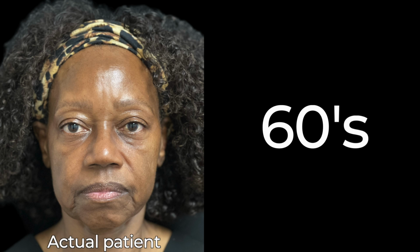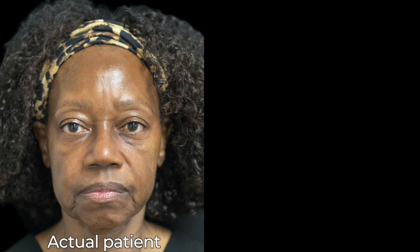Now, here's an instance where I may change the timing of your follow-up and not wait the full 3 months for your results. Let's say you're in your 60s and you've never done anything, as in this patient. We would plan on doing around 6 vials, but not all at once over the course of time. So if it's estimated that you need more than 2 vials, as in the case of this patient who never had anything done before, I'll have you come back in 6 weeks instead of waiting the full 3 months.